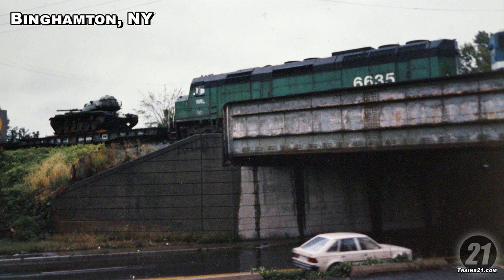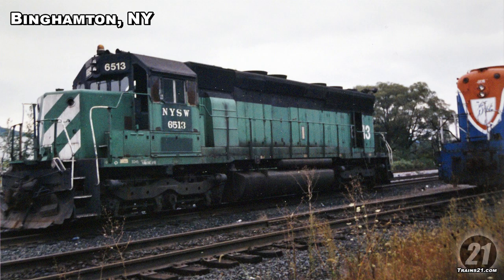What's even more interesting, or at least just as interesting, is the neighboring New York, Susquehanna, and Western and their little fetish for Burlington Northern diesels. In addition to the wide bodies, they also acquired a smattering of SD45s from the Burlington Northern, like the 6513 that you see here. It was built as Burlington Northern 6513 in June of 1971, and it also spent time as Montana Rail Link number 360, and the New York Susquehanna, it eventually became the 3624.